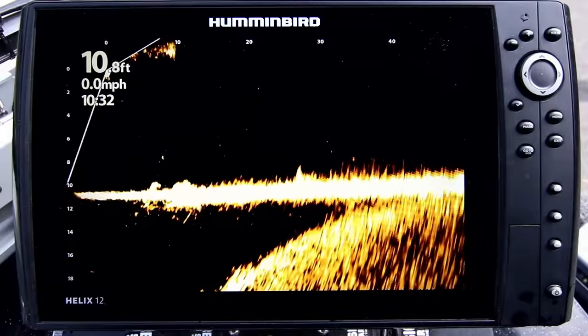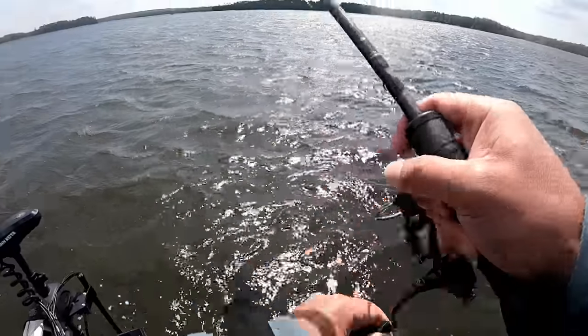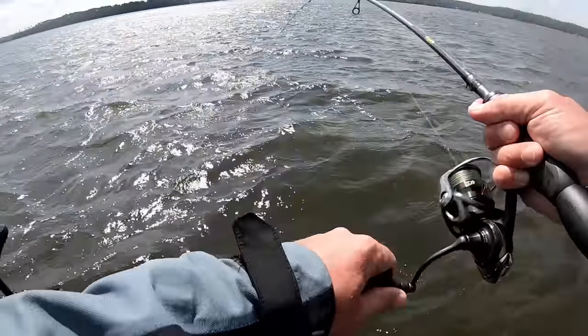Well, there's a nice pot of them right there. Ooh, that's a big one. That looked like a horse. That thing just punched it. Grab a snap real quick.